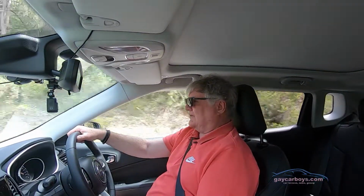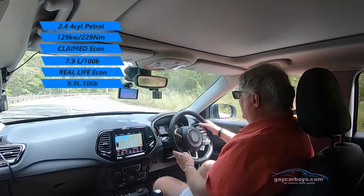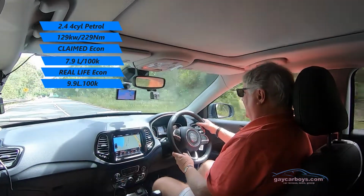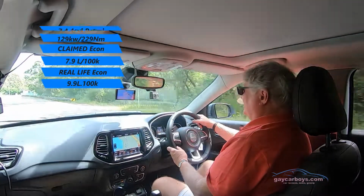Then we get to fuel consumption. I've only done a couple of 100 kilometers, and it's been roads much like this. A little bit of city work, a little bit of highway work, and I expected from a 2.4 4-cylinder petrol much better than 9.9 litres per 100 kilometers. That's, I think, pretty dreadful.